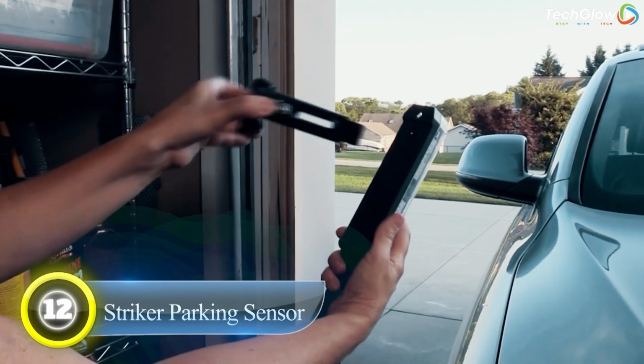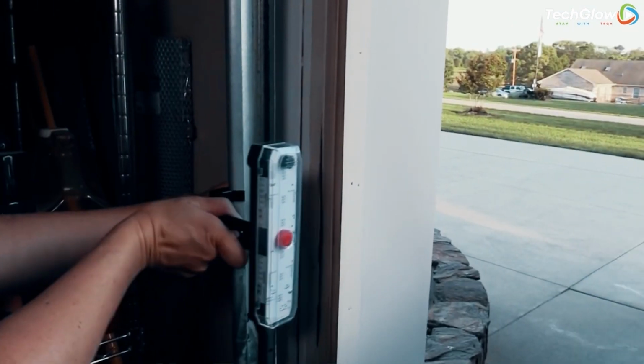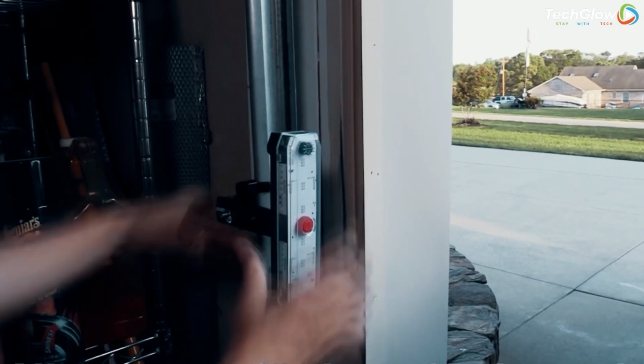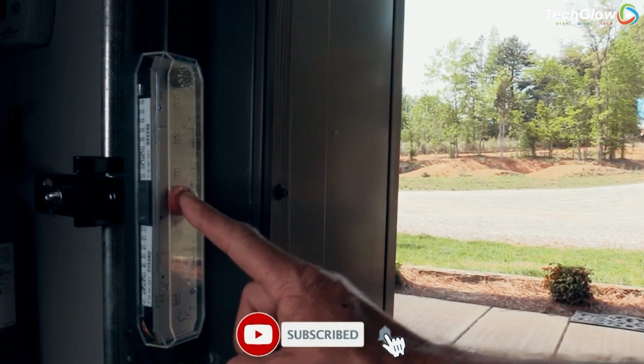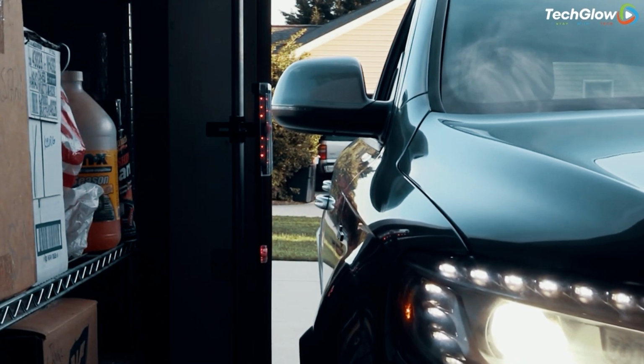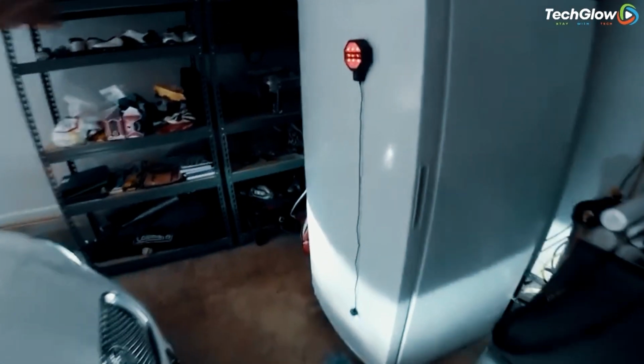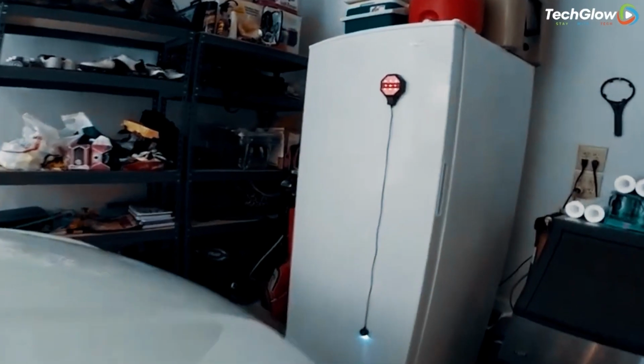Number 12. Striker Parking Sensor. The Striker Adjustable Garage Parking Sensor is a valuable addition for any garage, offering several key features. This device is highly adjustable, allowing users to set their preferred parking distance, which helps prevent accidental collisions. It employs ultrasonic sensors that provide real-time distance feedback, enhancing accuracy during parking. Visual and audible alerts make it easy for drivers to judge their parking proximity with the wall, ensuring safety and precision. Installation is straightforward, and the device can be customized to accommodate various garage layouts, offering peace of mind and convenience to users.